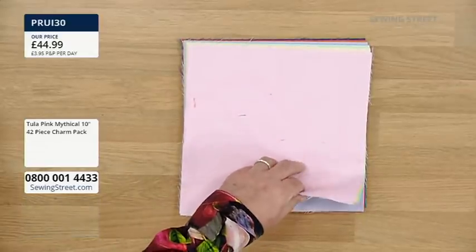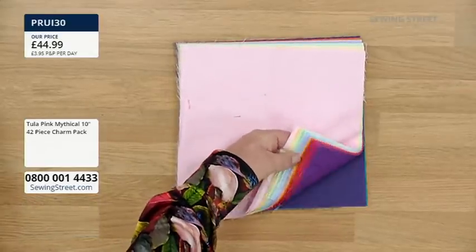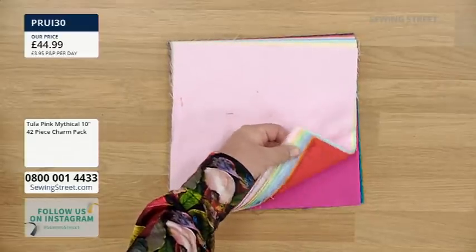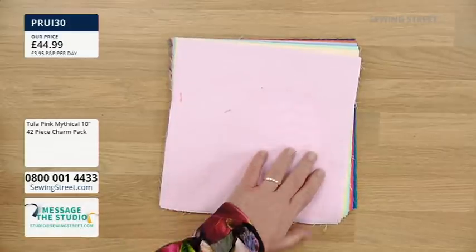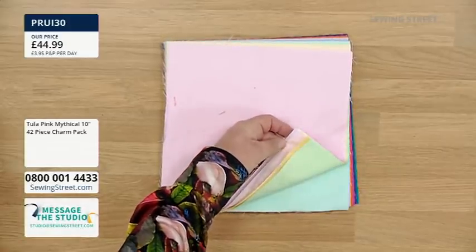£44.99. You get 42 10-inch squares in there. Those gorgeous colours. When I first moved to London, I used to get a paper chase, and each week I'd buy myself some writing paper in a different colour. I had a pile of writing paper. I never wrote any letters. I just had loads of writing paper in different colours. It was the early 80s. £44.99. Gorgeous, aren't they?